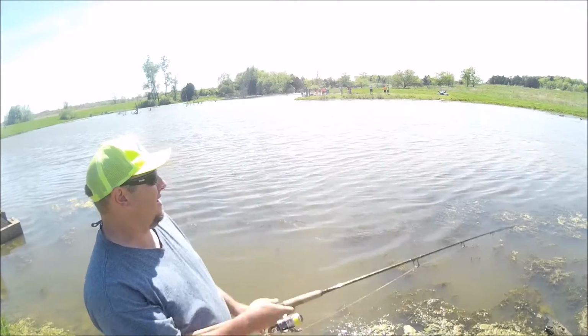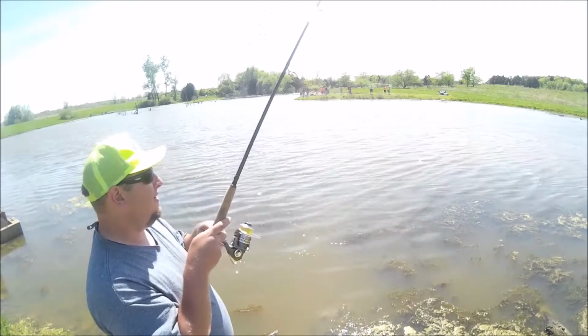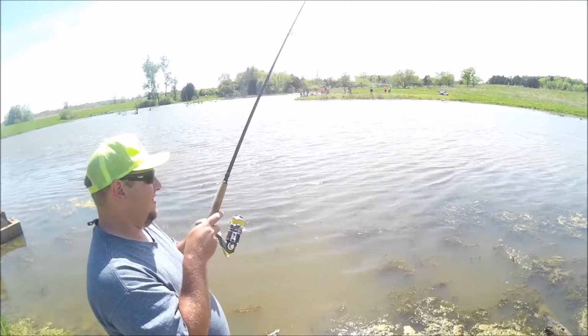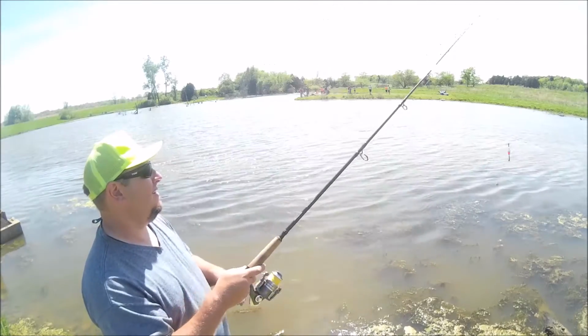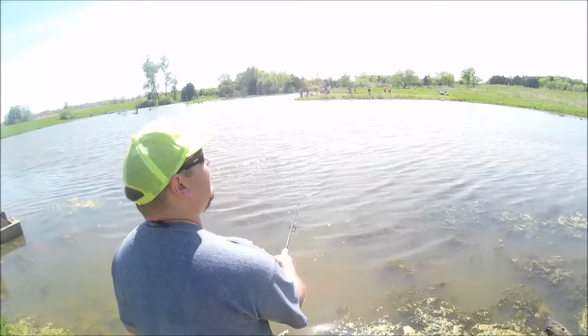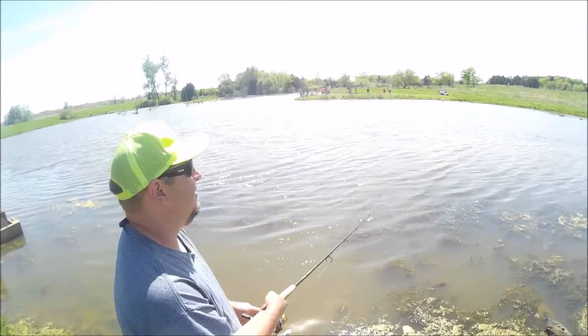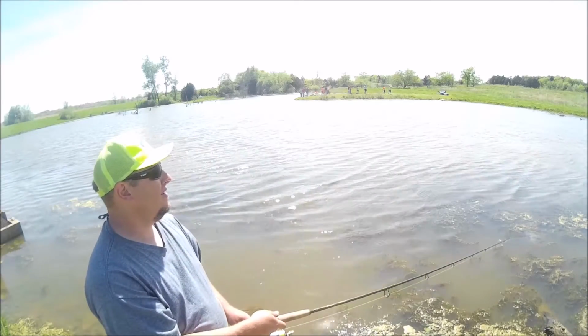Wow, that is a big snake. I don't know if you can see it, but there's a big old black snake swimming around over there. It's a monster. Completely harmless, but it's really funny. Just a neat thing to see.